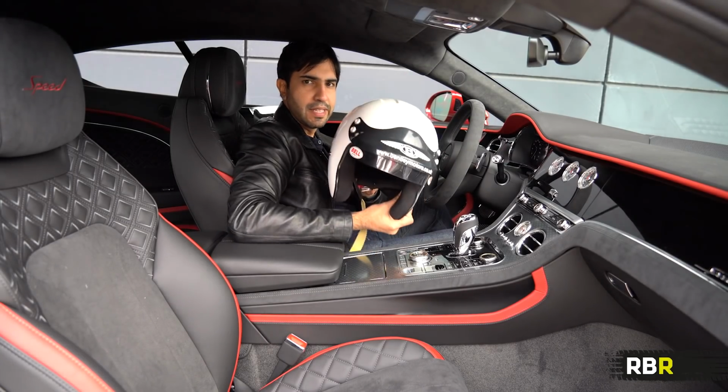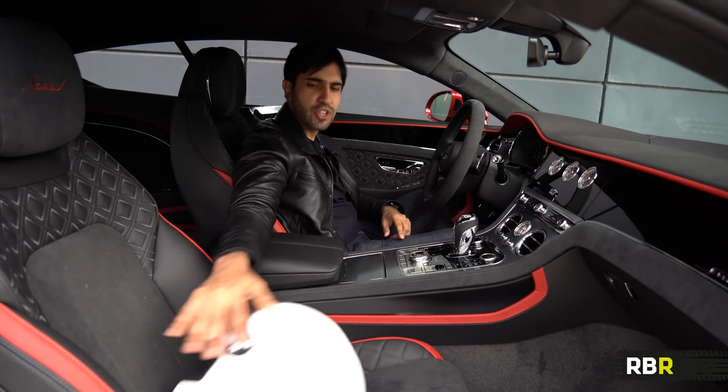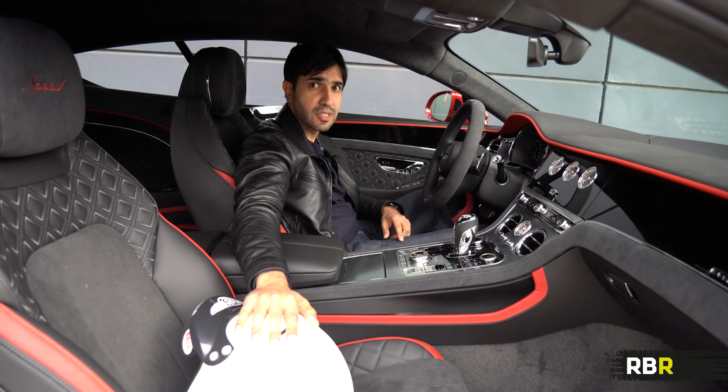Now, I have to put on this silly helmet because we're at Silverstone. Let's go out and see what the launch control is like. I was shocked how fast this car did 0 to 60.